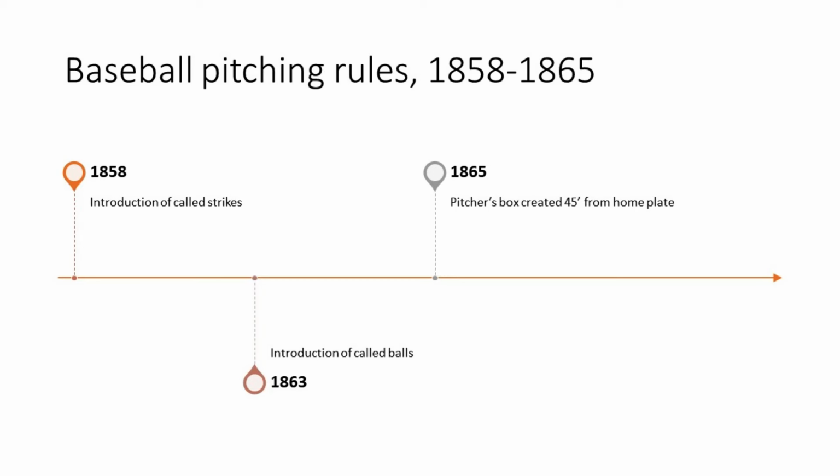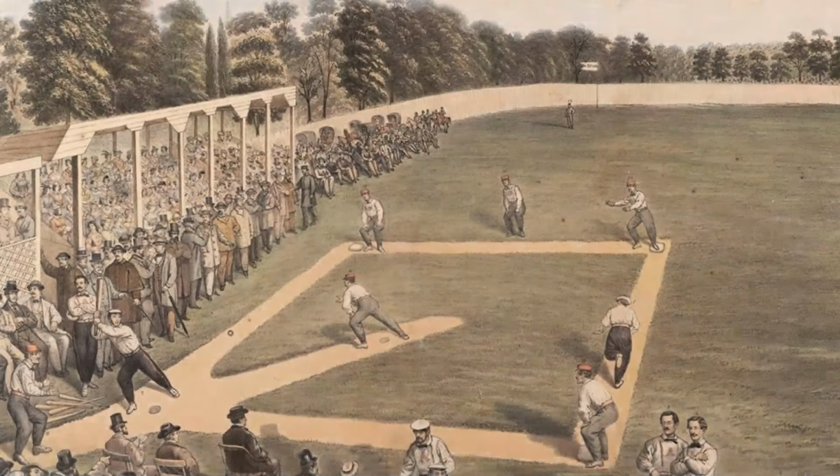2 years later, the Rules Committee decreed that pitchers would have to work inside of a designated box and throw behind a line 45 feet from home plate. Up to this point, pitchers could stand at any distance they liked. On the eve of professionalization, the sport grappled with what pitchers could and could not do.